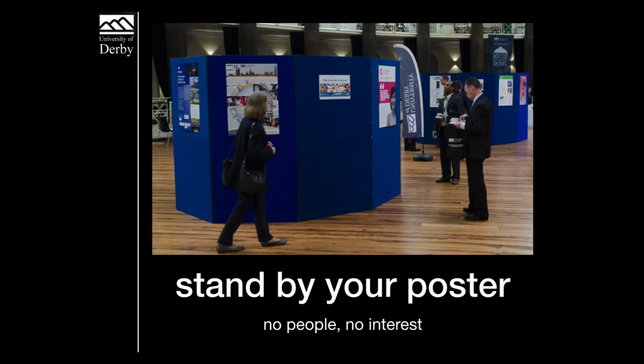Stand by your poster. No people, no interest. If you're not by the poster, everyone's glancing by, looking at their copy, not talking to anybody. It's dead. Once you walk around two sessions of a conference, they're like that because people aren't standing by their posters.